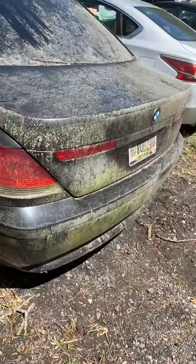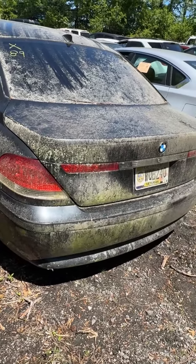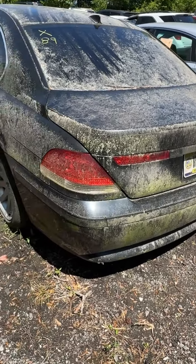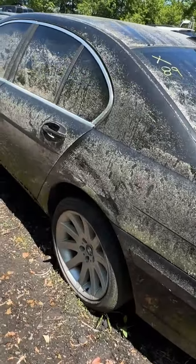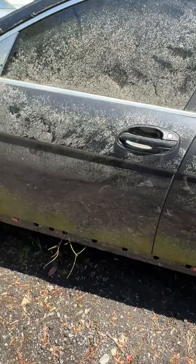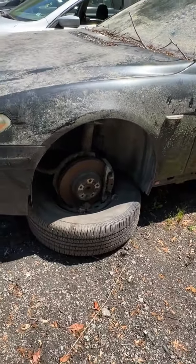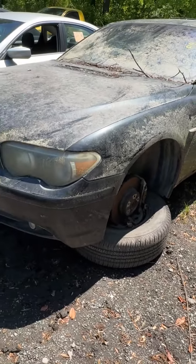All right, we have a BMW, lot number 89. It's going to be a 2002 BMW 745 series. All right, nice wheel on the back there, or at least right there. Got the trim down at the bottom that's missing on it. Got a wheel off up front. Don't know what's going on there. No key on it.